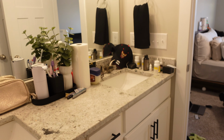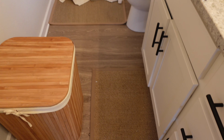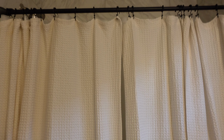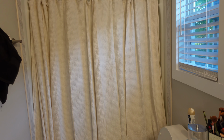So this is the bathroom. It's that long and skinny look, like I told you guys. This is our laundry basket, bamboo. Everything in here is bamboo. This is our shower. I have two shower curtains up right now so that they meet in the middle. I did this whenever we first came and now I'm literally obsessed and I don't even really like the look of one shower curtain anymore.